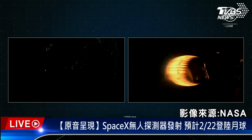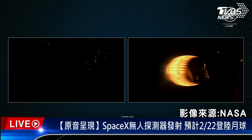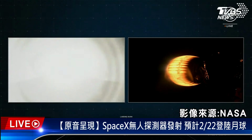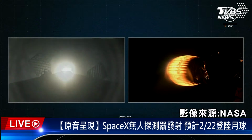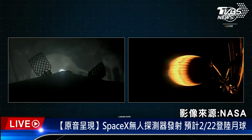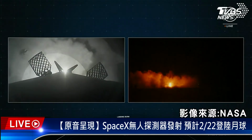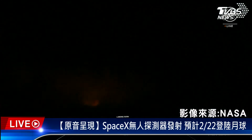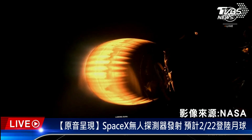Stage 1, transonic. Stage 1, landing burn. And there you can see on your left-hand screen the landing burn has begun. Let's watch as Falcon 9 touches down for landing. And a great view there.